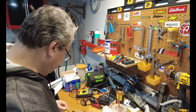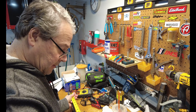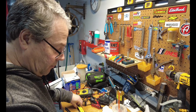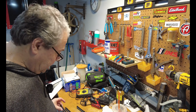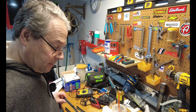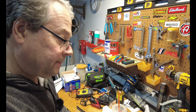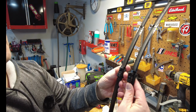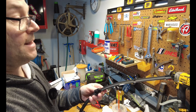So one of them is about 26 inches, and the other one is about 22 or 21 inches, somewhere around there. So this one, the driver's side, looks like it's the longer one. Yep, that's the longer one. Right? And then you'll see this is how it went in, just like that. This one is the same one exactly. Just making sure they're exactly the same.